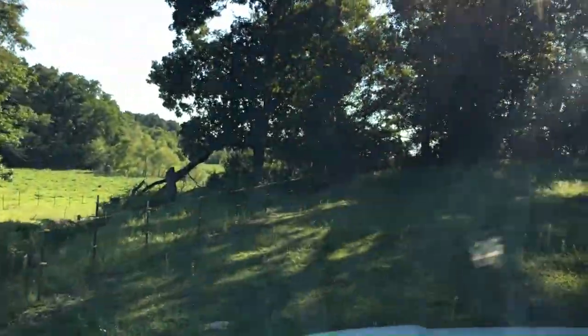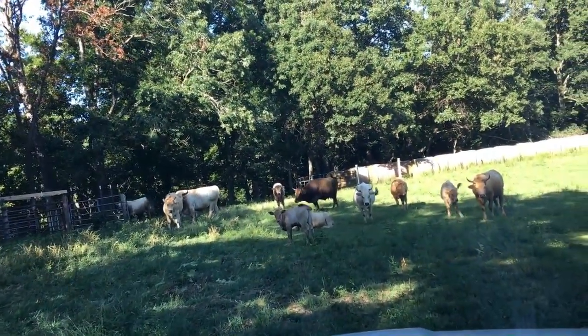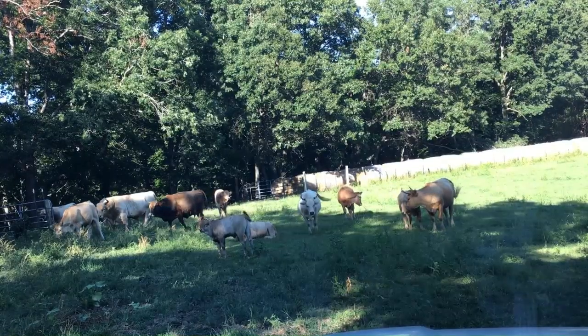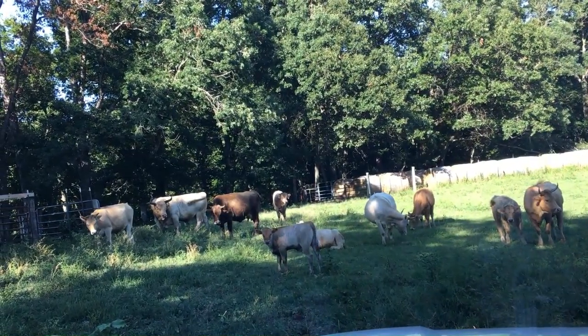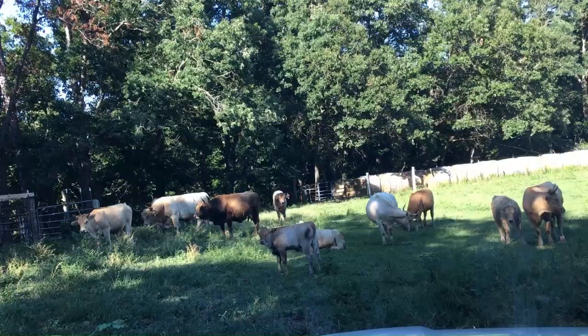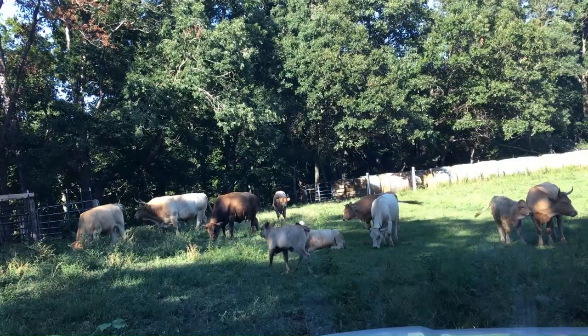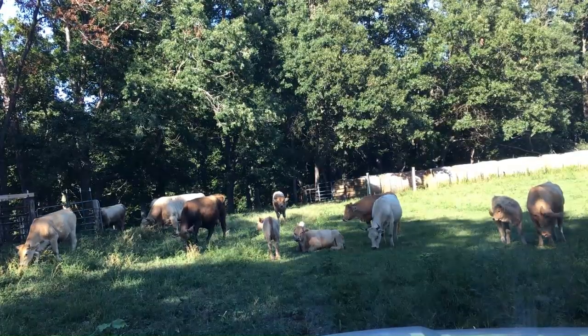Can I get up this hill? I don't know. Can I? Everybody's crooked. Yeah, as long as I don't walk on that 10, that'll be okay. Yeah, they come up here in the late afternoon, I guess to get in the shade. Okay, now I can go down.